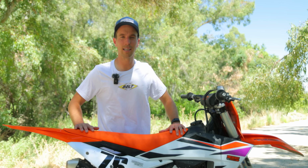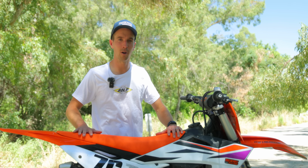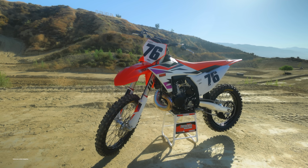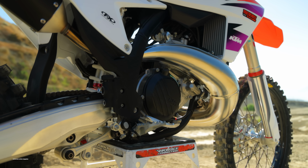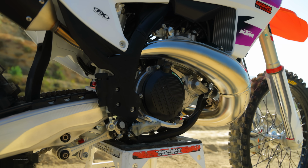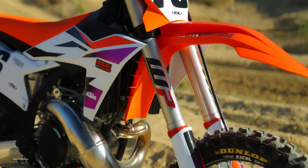Other notes, this bike does come with the new generation KTM platform. It was brand new in 2023, second year for 2024. Same frame, no changes made there. Suspension, like I mentioned, just a minor change to the clickers and the rebound. But this frame is very rigid.